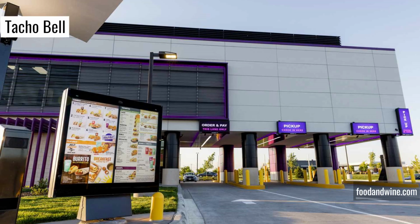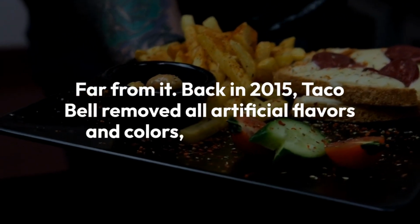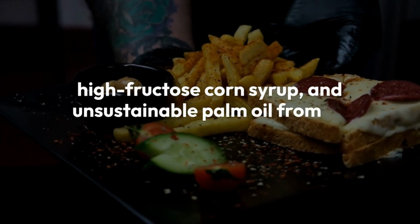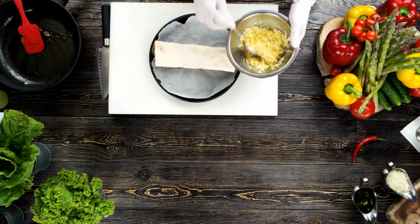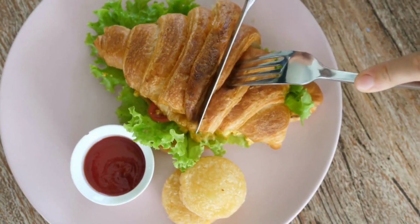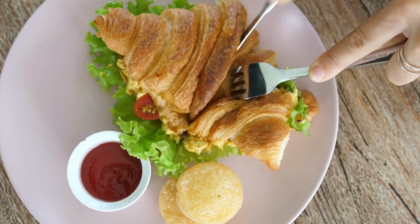Taco Bell's breakfast menu has a lot of fans, but for some people, the eggs may raise red flags because they aren't just eggs. Far from it. Back in 2015, Taco Bell removed all artificial flavors and colors, added trans fat, high fructose corn syrup, and unsustainable palm oil from its core menu items. Three years later, it removed preservatives and other additives where deemed possible. But for whatever reason, those positive changes didn't extend all the way through their breakfast menu.